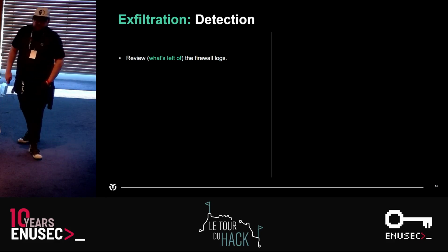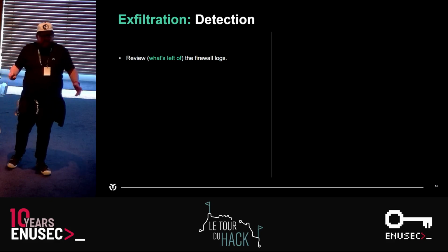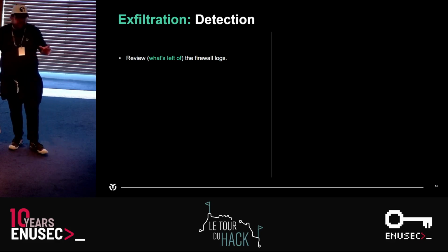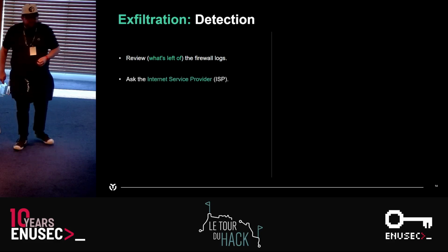So probably the first place we look is to review what's left of the firewall logs. A lot of organizations don't have any kind of logging set up for their firewall, and it is essentially limited by the capacity of the memory. In a large organization with several hundred users, that memory is going to cycle every day or two. And so there is a very, very good chance that we might look at the firewall logs and there might not actually be anything there.